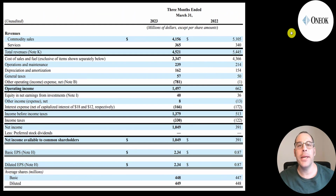They recently released their first quarter earnings, and in the first quarter of 2023, revenue of 4.5 billion, down from 5.5 billion in the same time period in 2022. Let me show you a breakdown of the 4.5 billion.